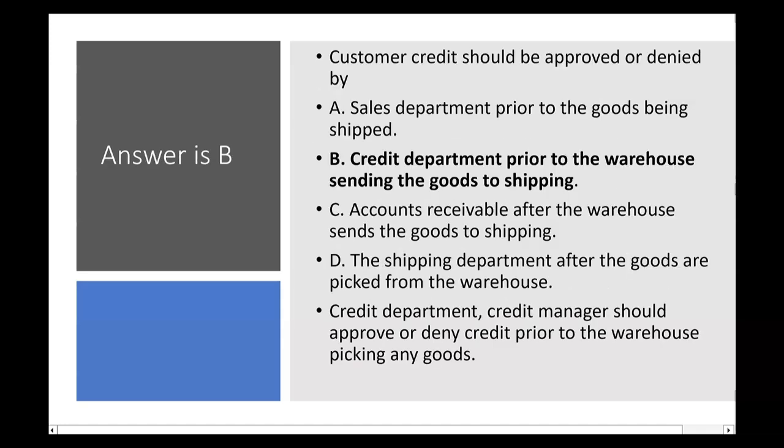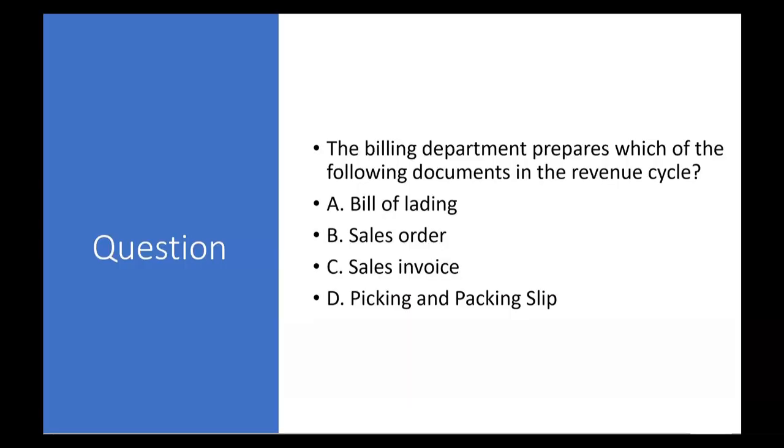So we'll go with B, customer credit should be approved or denied by the credit department prior to the warehouse sending any goods to shipping. The billing department prepares which of the following documents in the revenue cycle?